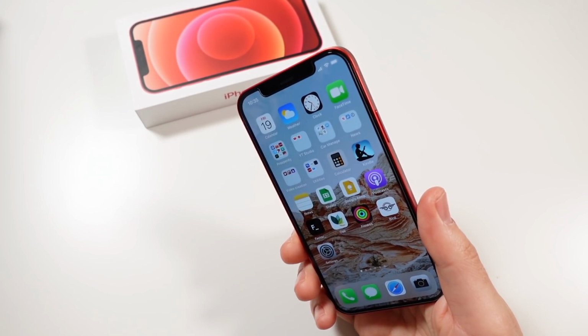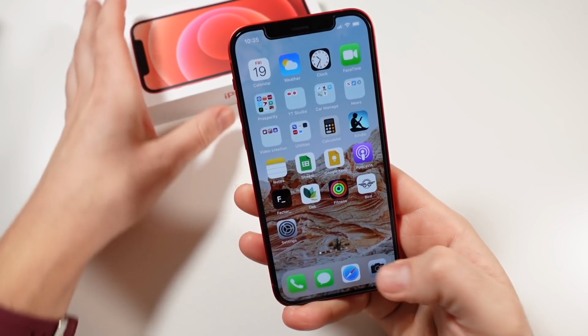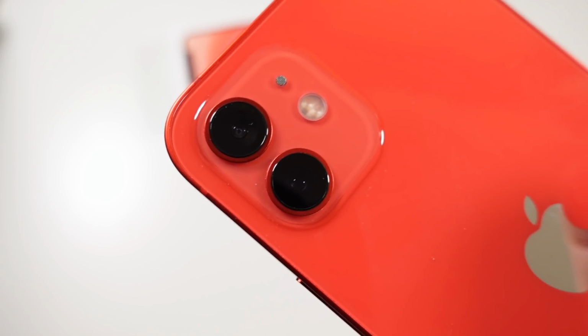Okay guys, so pro number 6 is the cameras. We have that great main camera, and then we have the ultra wide, but I'm not gonna talk about this. Just go ahead and look at the samples I took with this camera. Let me know what you guys think.